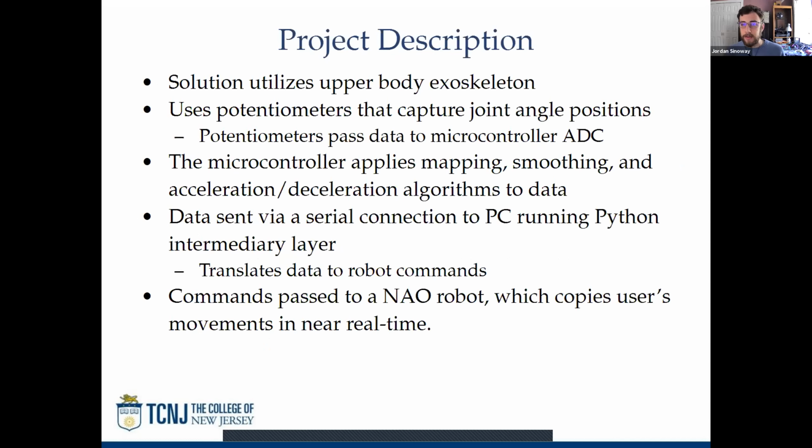So just the general description of our project is we focused on developing a solution that utilizes an upper body exoskeleton to control a humanoid robot. This solution uses potentiometers that capture joint angle positions. The potentiometers are read by ADCs from a connected microcontroller. The microcontroller then applies mapping, smoothing, and acceleration and deceleration algorithms to this data. This data is then sent over a serial connection to a PC, which is running a Python intermediary layer that takes in the data and translates it to robotic commands, which are then passed to a NAO robot, a small scale humanoid robot. And this all happens in roughly 60 or 70 milliseconds. So it copies the user's movements in near real time.